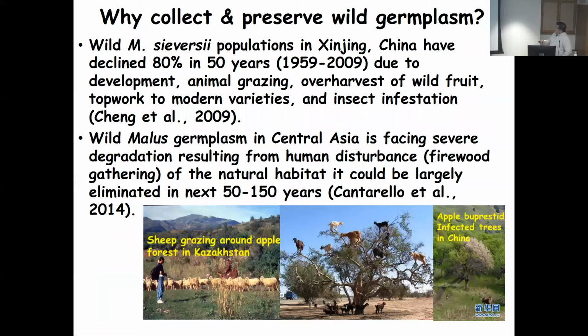One of the major reasons, surprisingly, over there is actually overharvest of wild fruit. The local residents like to collect the material. So in the last 2 years, researchers tried to collect more material, but they couldn't because before they showed up, all the fruit were gone, collected by local residents. So that's a serious problem.